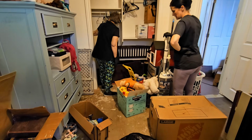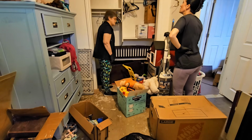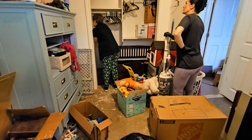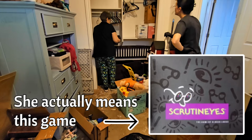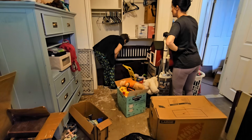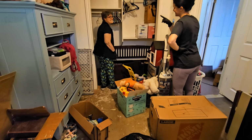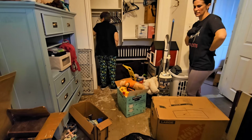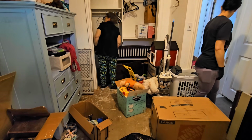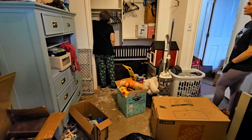I'm thinking of maybe putting some of these sideways in there so we can see what's in there. Like the adult Scrutinies. I'm probably not going to be playing that for a while. Yep, look at that. Scrutinize. And what's another one? The Simpsons 3D chess.